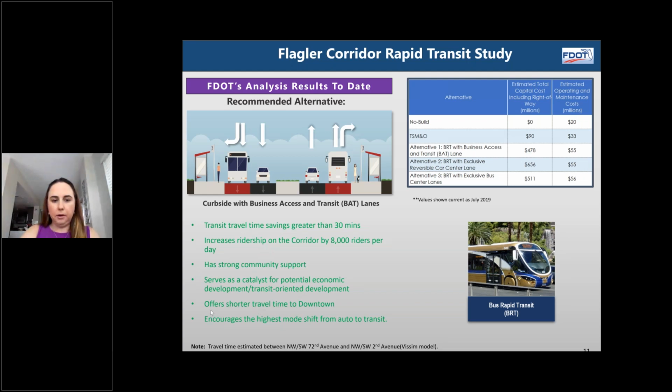This option, again, encourages really the highest mode shift from the auto to the transit mode. Up at the right-hand side of your screen, we are just showing you a quick snapshot of what the capital cost estimate would look like, as well as the O&M, based on the 3 alternatives that we analyzed as part of this PDE. So alternative 1, of course, is the recommended alternative. It's the BRT, the business access and transit lane. And again, we are maintaining the flexibility for cars to make right turns so that access to businesses and residential communities is not impacted with this alternative.